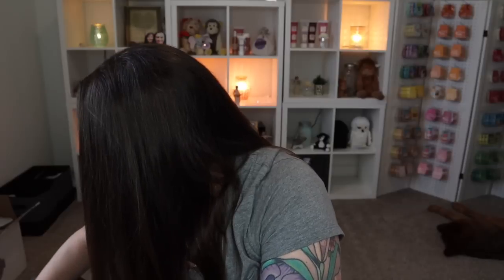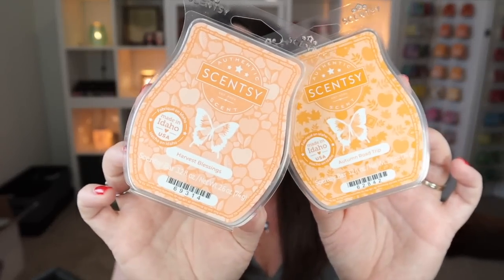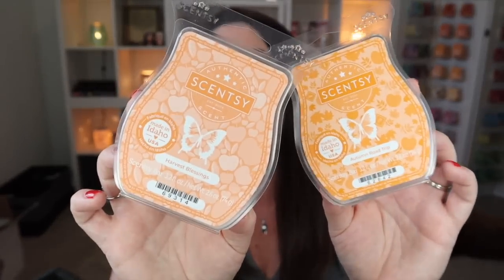Okay, next one. This one for sure was a mix. Where did you go? Okay, nope, that wasn't it. Here we go. Okay, I also did a mix again in alternating warmers throughout the main living space here, of Autumn Road Trip and Harvest Blessings. I love, love, love both of these scents. So good.